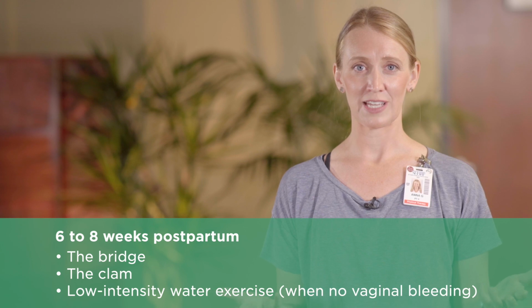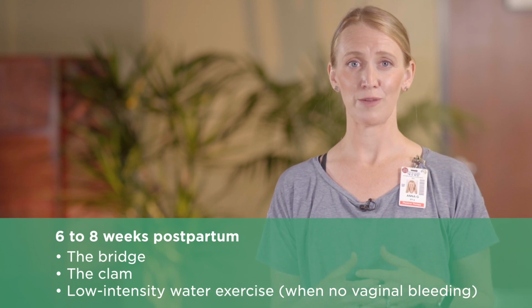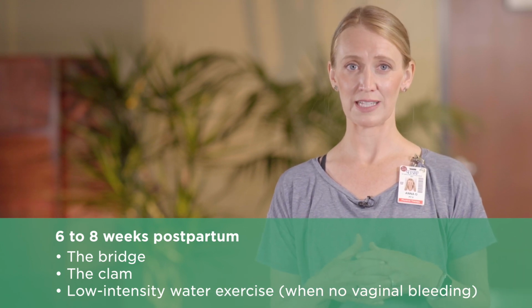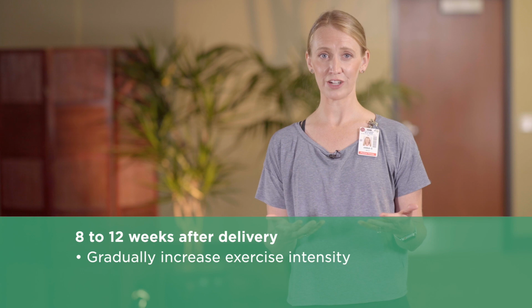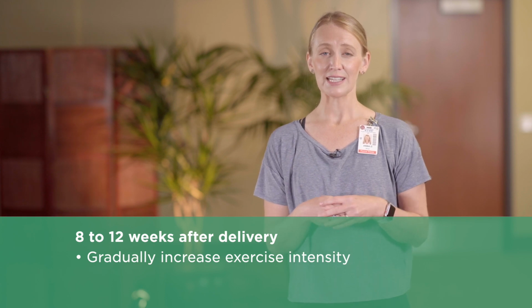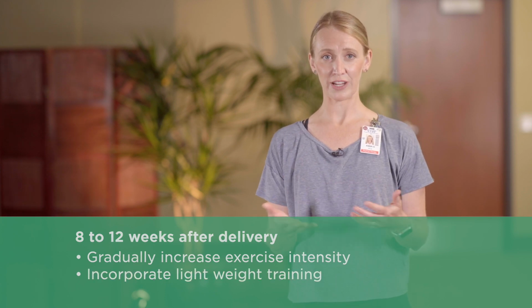Low-intensity water exercise is also safe at this time as long as you are no longer experiencing postpartum vaginal bleeding. At 8 to 12 weeks, you can begin to gradually increase exercise intensity, such as incorporating light weight training.